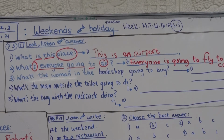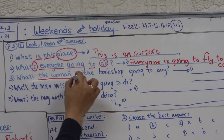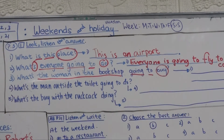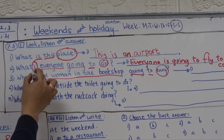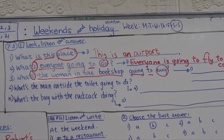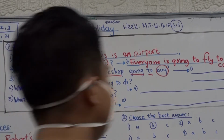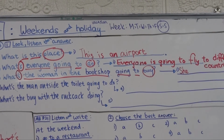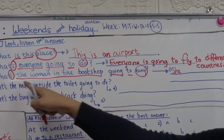Right underneath the book sign, or the books sign. So this question is quite long, right? But we know we're talking about the woman. So how do we answer the question? So we have the woman in the bookshop going to buy what? Buy what? And here we have the word is again. So the woman in the bookshop, very long, right? We can change it to she, right? So she, then we have is.